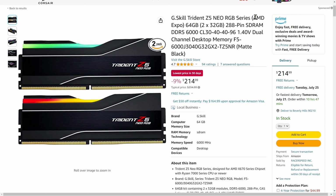But this one uses AMD Expo. This is the single click overclocking. If you want to overclock, the memory speed for AMD is ridiculously low. It's something like 4800. It's not very good. So you need to use AMD Expo if you want to get these speeds of 6000. This one at CL30, pretty good. And the third-party seller here is Racer Speed. This is a very good third-party seller.